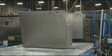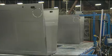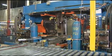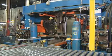Is there anything else that's important to know about this machine? There are over 200 sensors in the machine that locate and fix things in place, so we've got to stay on top of our preventative maintenance, but we're proud of this piece of equipment.